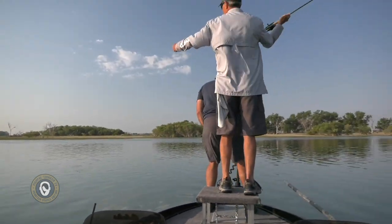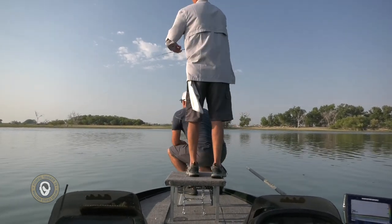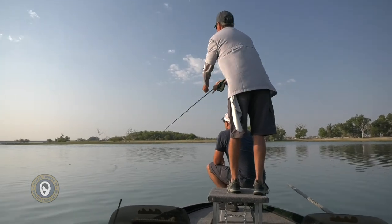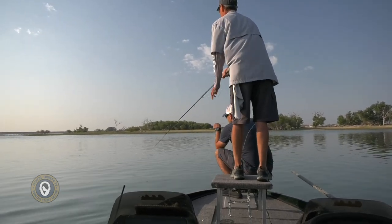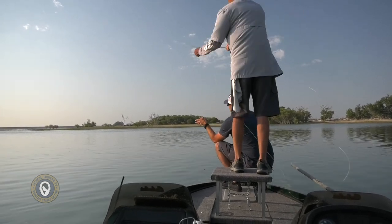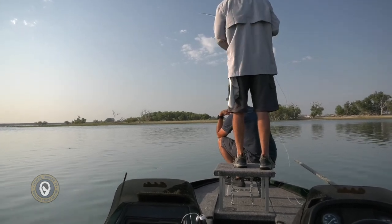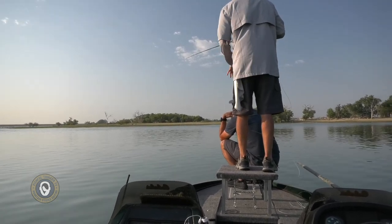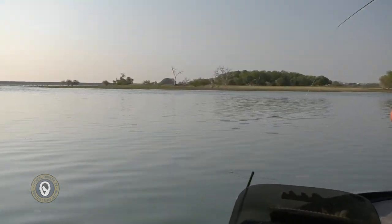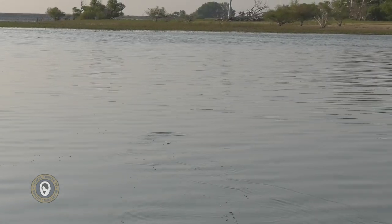Oh, he bit it, he bit it. Or it hit something, one or the other. He ate it. Oh, did you see that group off to the left? Yeah. So the biggest thing is making sure that you can see the face of the fish and you're casting right in front of their face. Okay, let me get this thing to load up. Can I get that one right there? Is he gonna look? He looked, but he refused it. So they don't seem to want to turn on the bait per se.